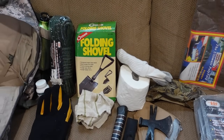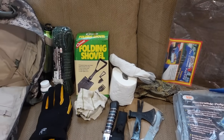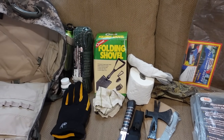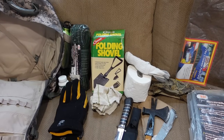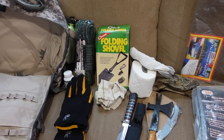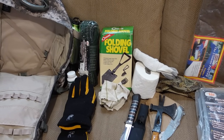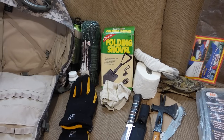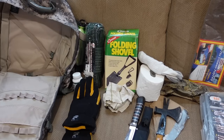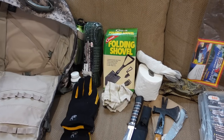Now, the socks, let me go ahead and mention this real quick. I always wear kind of a high-top hiking boot, military type, police type boot every day, okay? But some people, especially women, they may wear high heels or flip-flops. That would not be the best thing if you're trying to walk 20 or 30 miles, especially if you're trying to go through the middle of the woods.